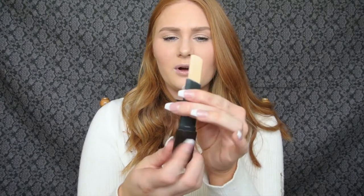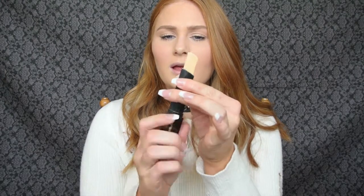I picked up the Hourglass one a while back, and I really like it, but it's so expensive, so I was like, you know what, I'm going to just go ahead and try out the Anastasia one, see what I think of it. Because I still do have some Hourglass product left. It's not like I'm almost out or anything. I still have quite a bit of product left in my Hourglass one.